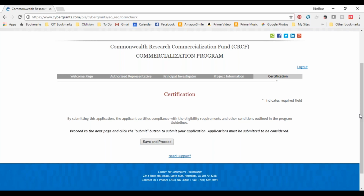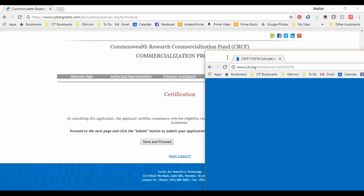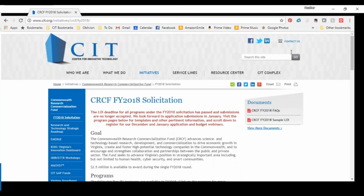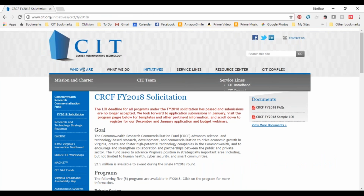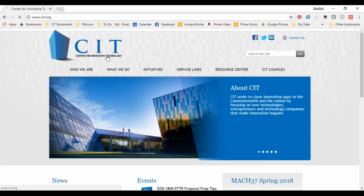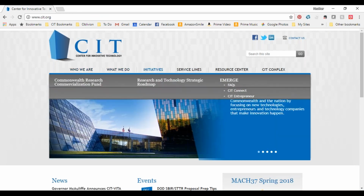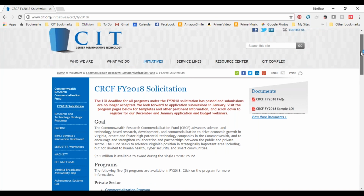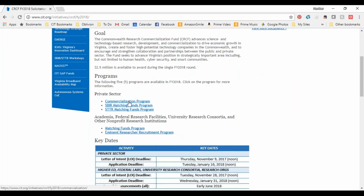I'm sure by now everyone's familiar, but I'm just going to pull over the CIT website. So if you were just coming to our page, we'll try to mimic this. You could come over here to initiatives, and you'll see the FY2018 solicitation. Of course, you can always use the URL up here, which we've tried to provide you on many documents. And then you would select the program that you are applying to. In this case, we've been using the commercialization program as an example. So I'll click on that.